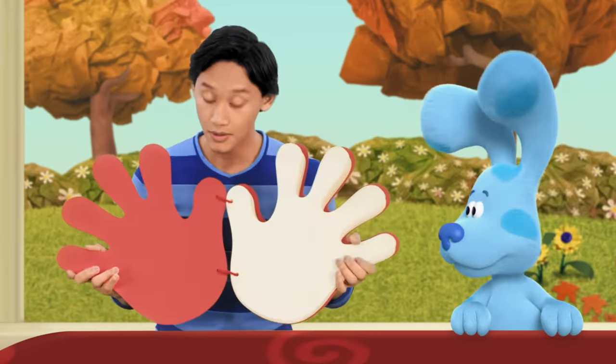So, Lola, what do you think? Blue, Josh, this bibinka is masarap. Oh! It's sweet and delicious. I love this bibinka. And I love you too, my little blue. Thank you, Josh. Thank you, my little blue. And thank you for helping to make this bibinka for me. You know, you're a great baker.